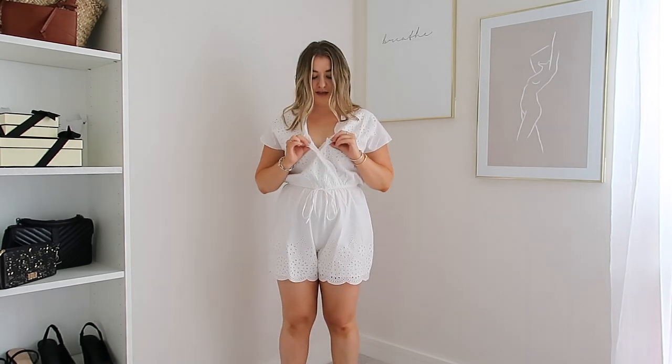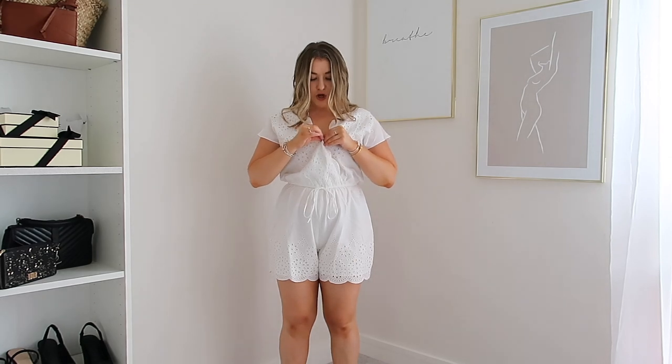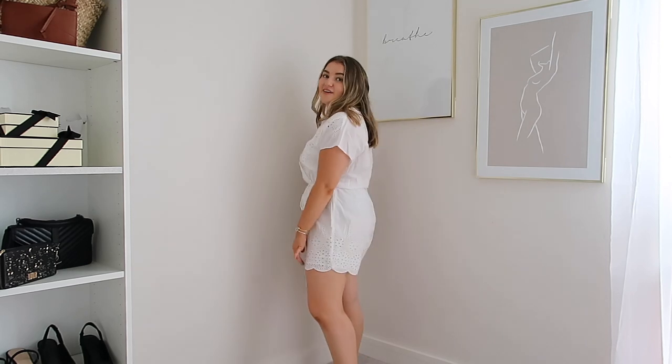And one thing I really like as well is, if you can see here, it's got a little popper detail, and I really like that on plunge necklines because I find when you're a bit shorter, they do sometimes come down a little bit lower than on most people. And so there's a lot of boobage hanging out, and I'm not always most comfortable with that. So I really like that there's a little popper just to keep everything secure. And oh my gosh, I'm so in love with this play suit.